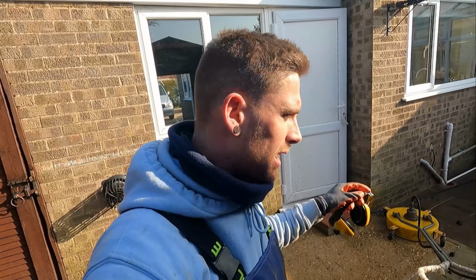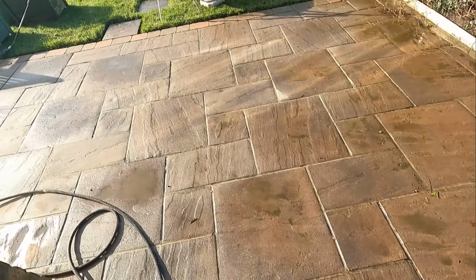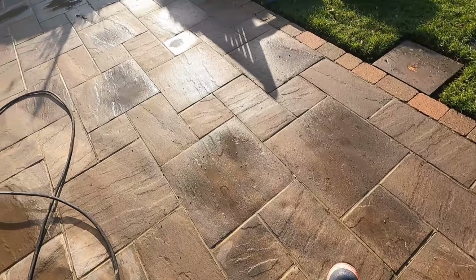Just going to do the rinse down now and then get the chemical on to get rid of some of this black spot, because on a few of these here, you can see them just here, look. Going to be trying to get rid of all of these. Probably not going to get rid of all of them, but we can get rid of most of them. But we need to have a good rinse down first to see what we've actually got to deal with.